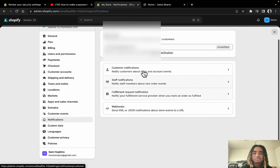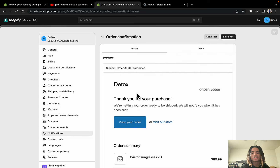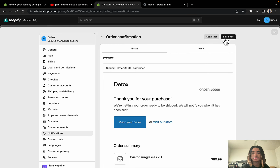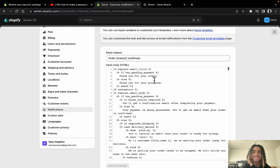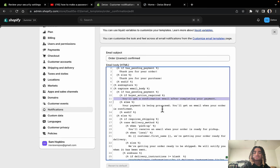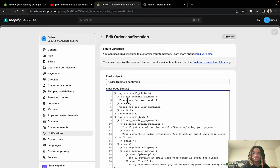Then after that, you can come down here to customer notifications. All we're gonna do right here is edit the email your customers get whenever they place an order. If you want to change it, then we're going to come to edit code. All right, once we on edit code, you can find where it says what it says. So right now, it says thank you for your order. Thank you for your purchase. You'll get a confirmation email after completing your payment. So all of that's cool. I'm gonna leave that how it is. But if you want to change it, that's where it is.